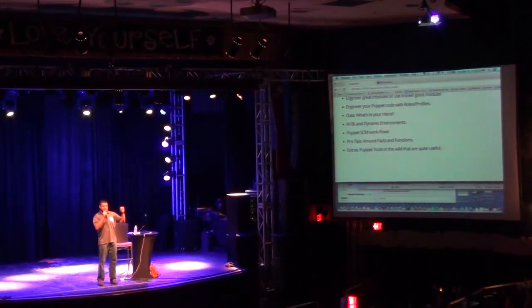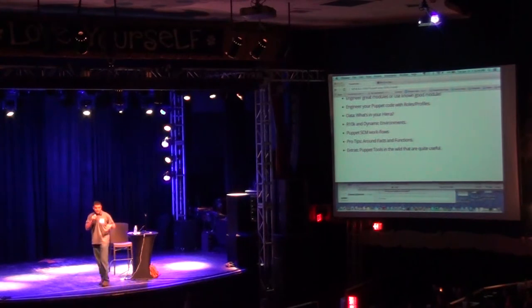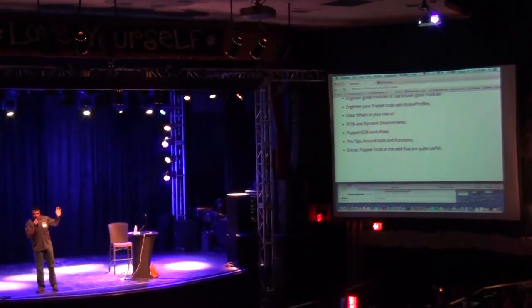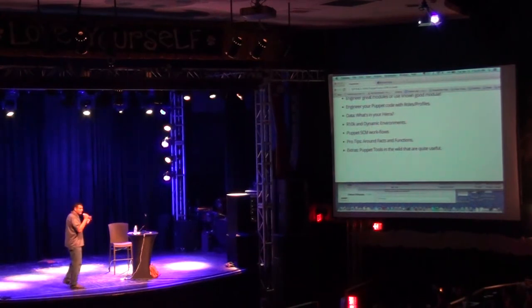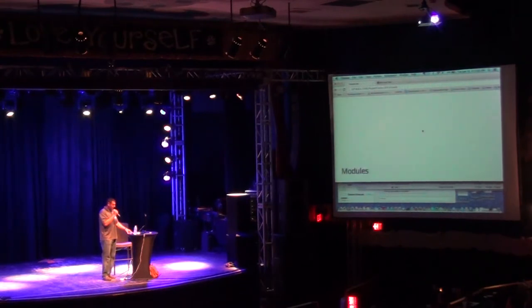What is the average size of your development teams? How many of you here work on a team of five or less? How many of you work on a team of 10 or more? Okay, so even with five people, there are challenges. Pro tips, some tips around facts and functions and Puppet tools in the wild that you can definitely find useful. So let's jump into it, modules.